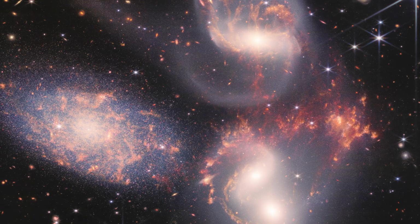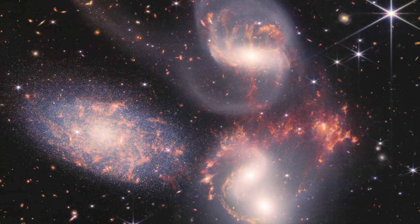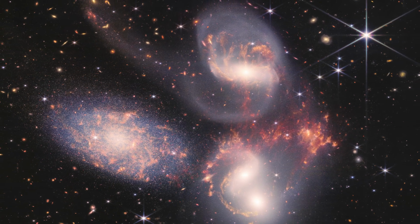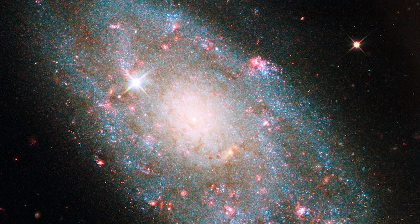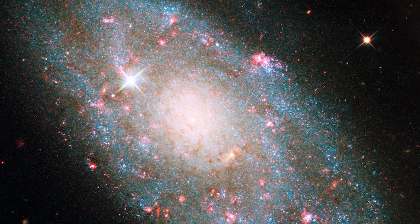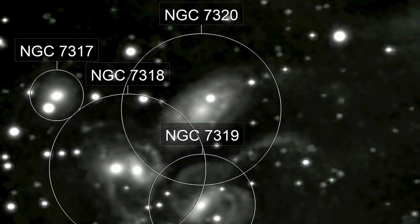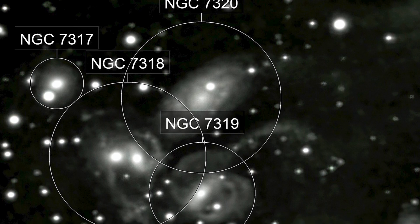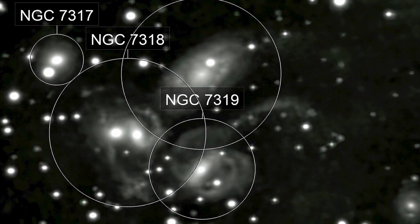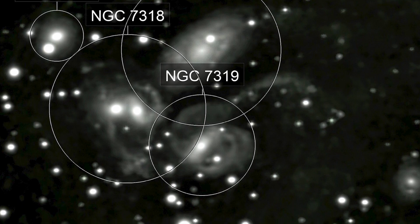Now, although referred to as a quintet, only 4 of the galaxies are genuinely close together and engaged in a cosmic dance. When compared to the other 4, the 5th and leftmost galaxy, NGC 7320, is well in the foreground. NGC 7320 is located 40 million light-years away from Earth, whereas the other 4 galaxies, NGC 7317, NGC 7318A, NGC 7318B, and NGC 7319, are located approximately 290 million light-years away.